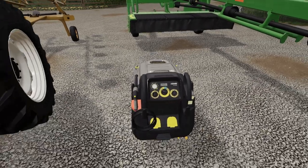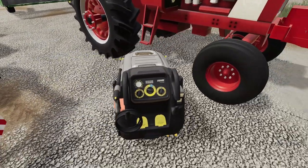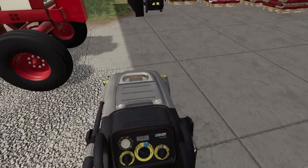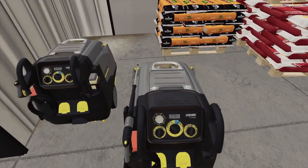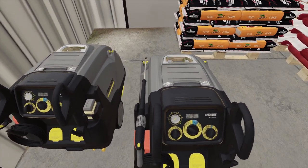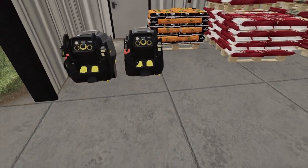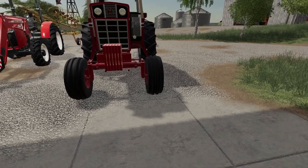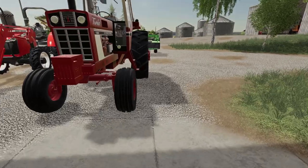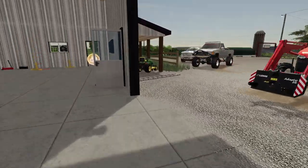All right, we'll pull this back over here. Wheel it back. Yep, here we go. Wheel it over here to the shop where we have our stock of pressure washers, just in case you need to double fist it. You know what I mean. You guys know what I mean. Double fist it, right? Double fist a pressure washer. If you haven't done that, you gotta try it.